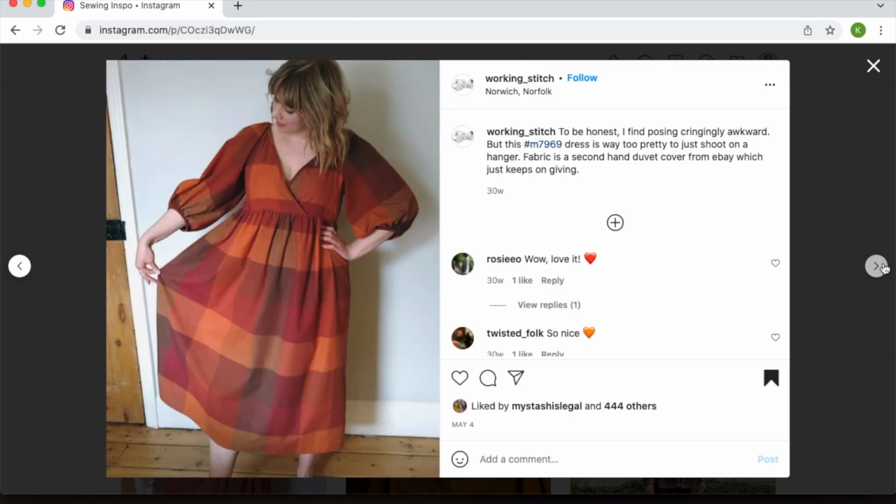Here's a version of McCall's 7969. I made this pattern this summer, but I really loved this version of it. I love the fabric of this one. The colors are so right up my alley. Sadly for me, it looks like she actually made this from a duvet cover, and that's amazing because it 100% does not look like it.